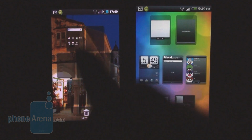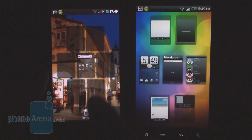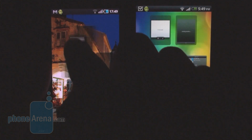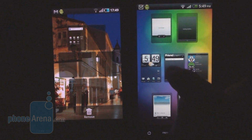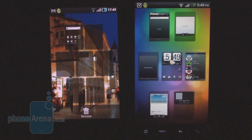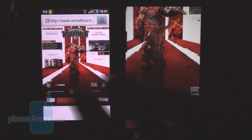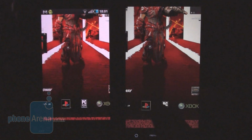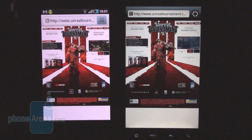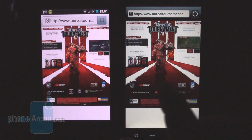For example, we're placing FriendStream here. Here we're placing it in the middle, so you can swipe left and right, and you can bring it back to first place if you want, and then go back. We had absolutely no problems in browsing. Scrolling was very smooth, multi-touch works well, double tap as well, and this is an entirely Flash-based website, which is a tribute to the capabilities of the Froyo browser.